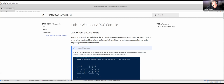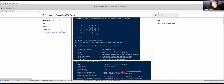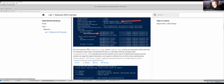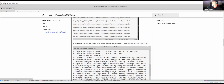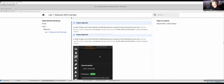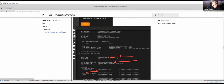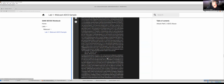So if we would click open this Covenant approach, you would see a bit more text of what you can do with Covenant. It really guides you to the exercise on how to actually execute these attacks with screenshots, everything like that. So quite nice. And then with Empire, of course, we have exactly the same thing, using Starkiller's GUI to show the output and the commands that you have to type.